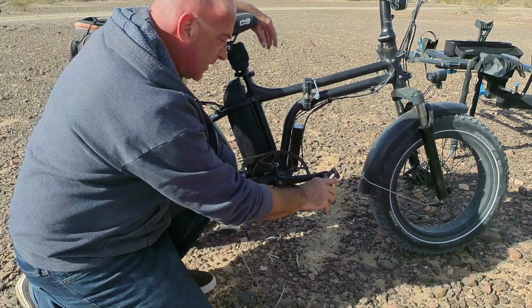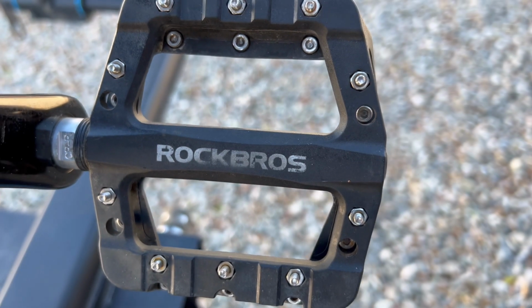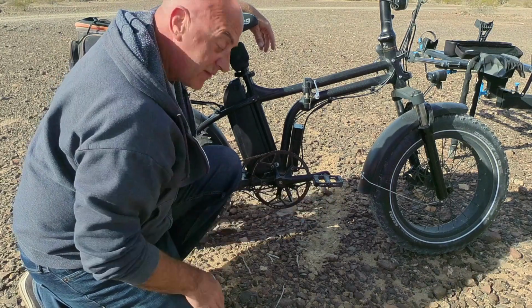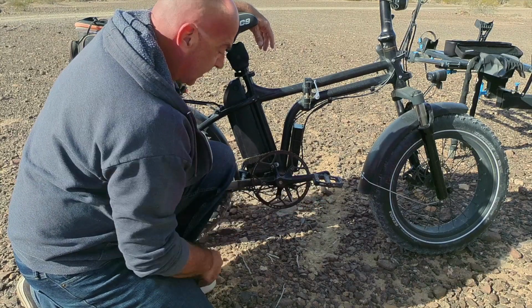Alright, and down here, I still have the Rock Brother pedals. These don't fold. I never fold my bike anymore. But much better grip and much wider footprint for my foot. So I still recommend the Rock Brother pedals.